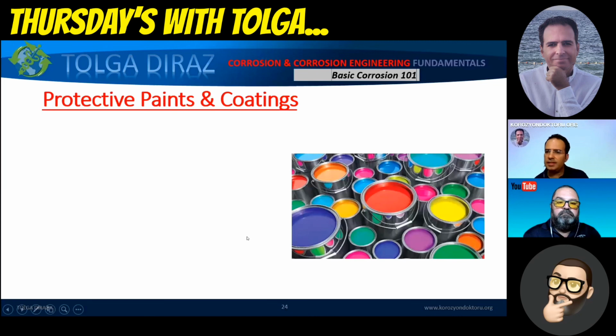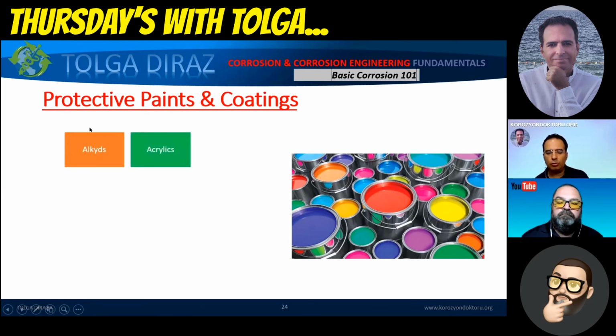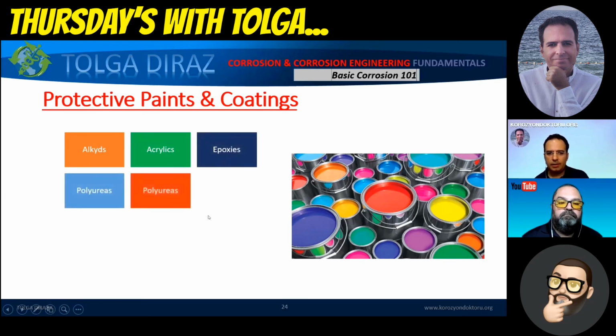And after the design, there are protective paints and coatings that we will not go into. We are both protective coating specialists, but as you know, there is an endless variety of protective paints and coatings. So I'm keeping it simple, mentioning the main types of protective paints and coatings, like the good old alkyds, acrylics, the epoxy paints and coatings, polyureas, polyaspartics, polysiloxanes.